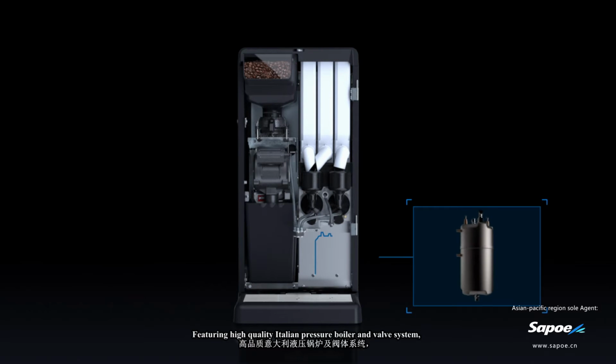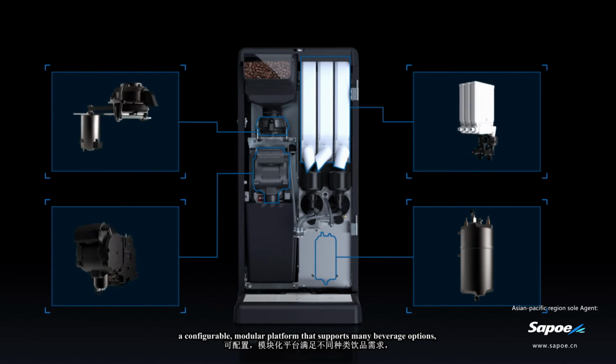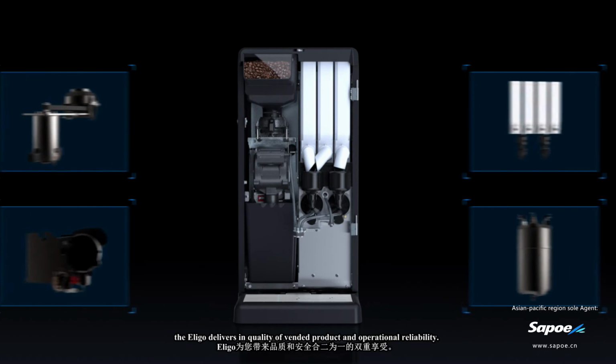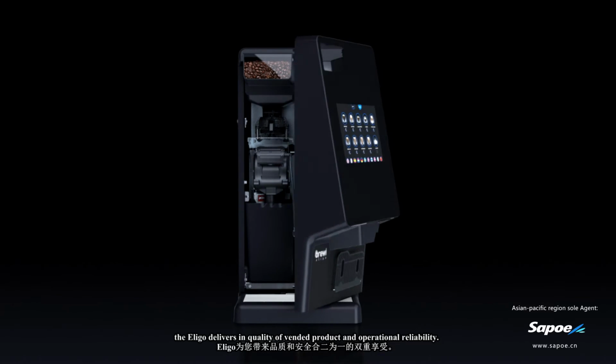Featuring high-quality Italian pressure boiler and valve system, Swiss variable brewer and grinder, a configurable modular platform that supports many beverage options, the Eligo delivers in quality of vended product and operational reliability.